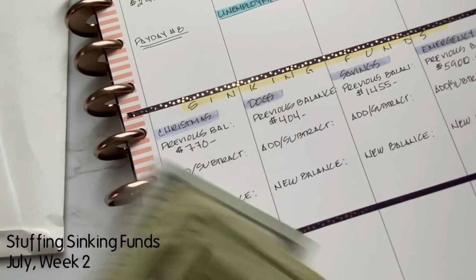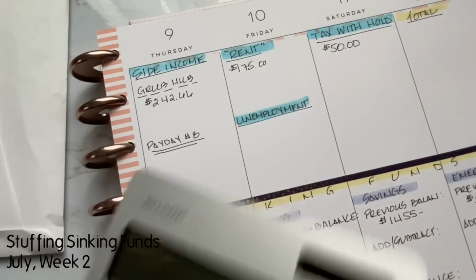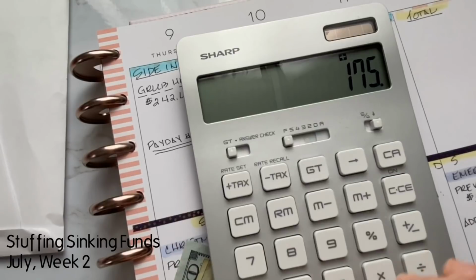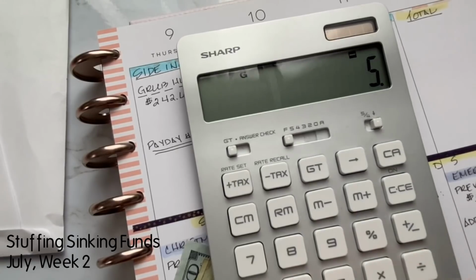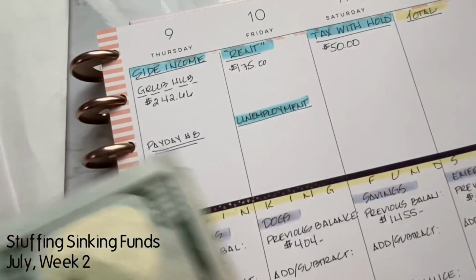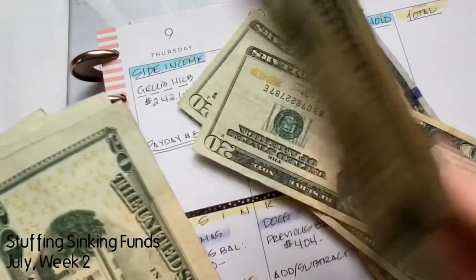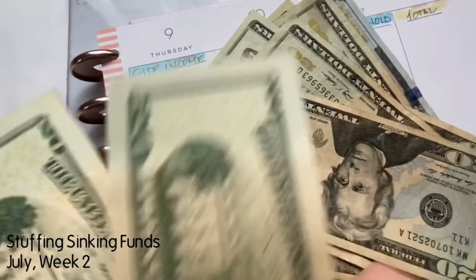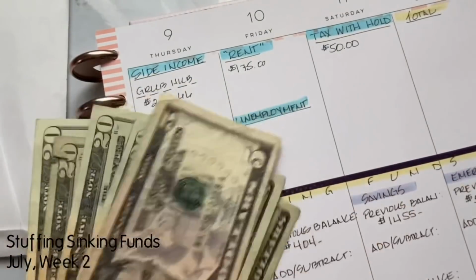From that money, the 175 plus the 242, let me show you here so everything makes complete sense. So 175 plus, I ended up adding 240, not 242. I just rounded down. So that was 415, and I subtracted $50 for the taxes, and that left me with $365. So hopefully that is what I still have here. 100, 120, 140, 160, 180, 200, 220, 240, 260, 280, 300, 320, 340, 365. So $365 remaining from that.